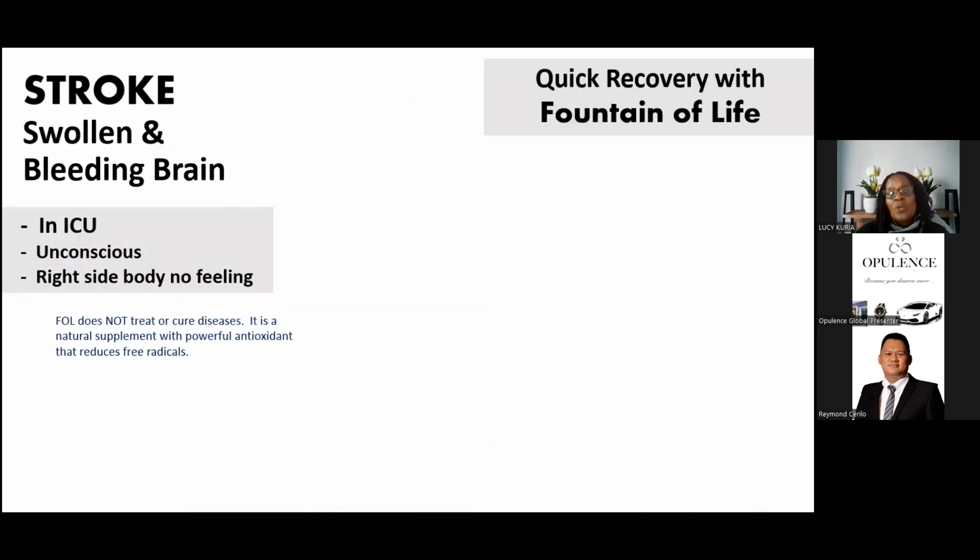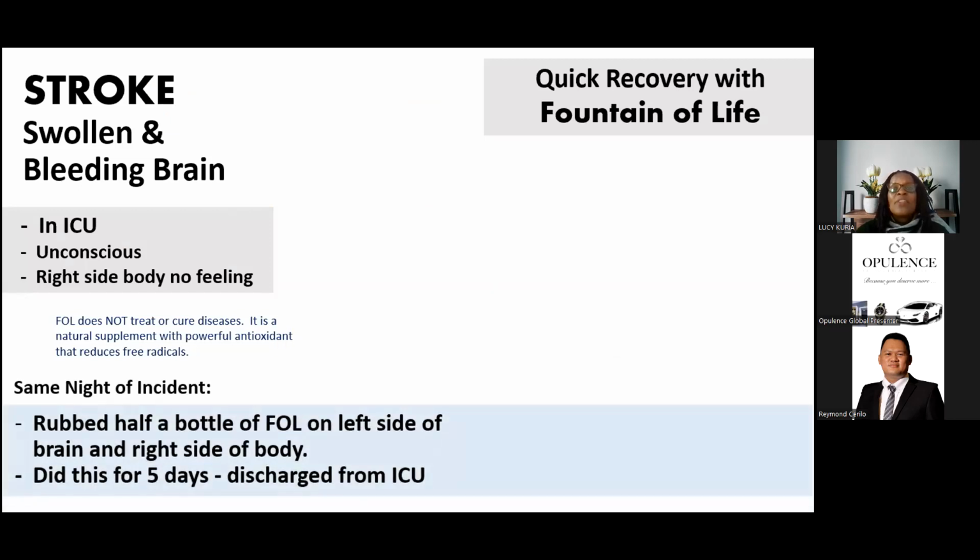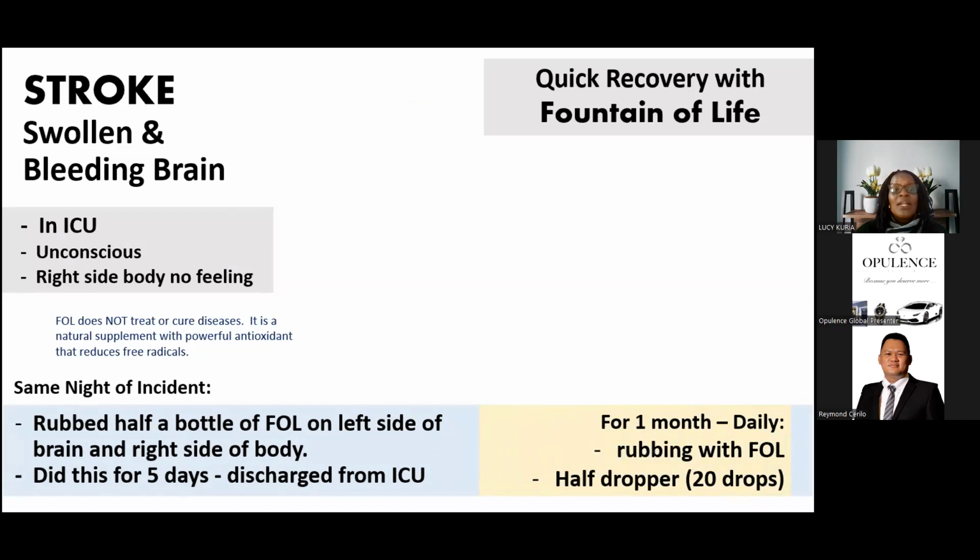What about stroke? Swollen and bleeding brain. This is a patient who was in ICU, unconscious, and the right side of the body had no feeling.